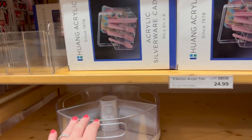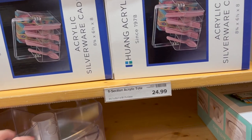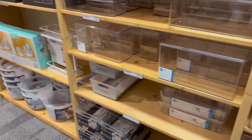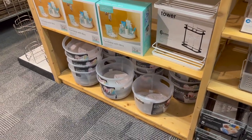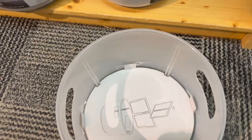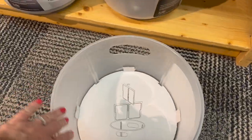Oh, that's cute. They have this little turnstile divided turntable with removable bins. Oh, that's cool. $30. Yeah, that's the thing. Things here are not cheap. Divided bath tote. That would be cute to do like a gift basket in. Check this out. That's really cute. Divided bath tote. I guess you have to put the dividers in there. Oh, it's taped. Oh, that's cute. It's on a turntable. That's cute. How much is that?